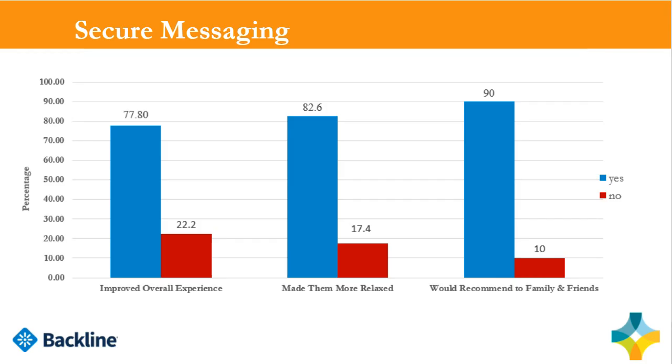So when you look at these numbers a little differently, it's a little bit more graphic. When we see improved overall experience, 77.8% of the people felt that it improved their overall experience, and it also made them more relaxed. 82.6% of the respondents said that, and they would recommend it to family and friends. So 90% of the people would recommend this type of service, the text messaging option, to family and friends.